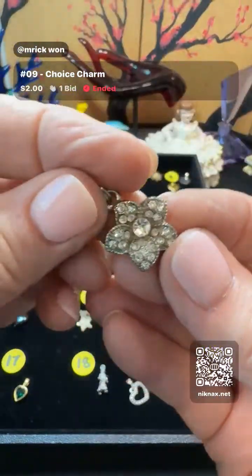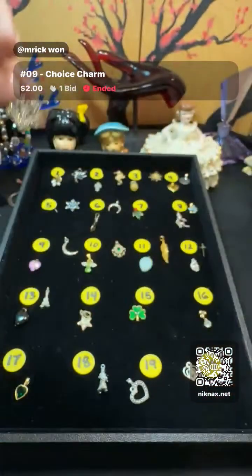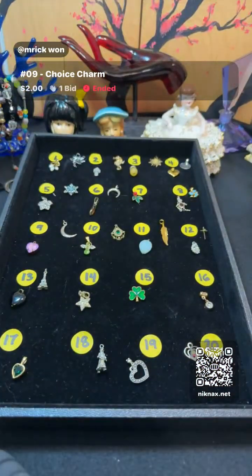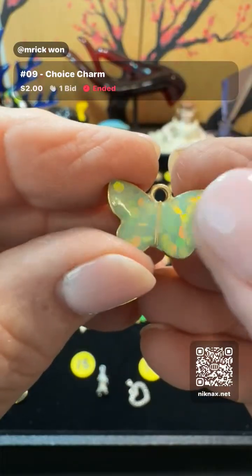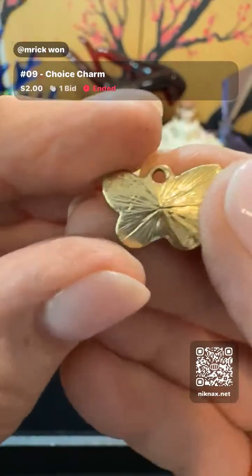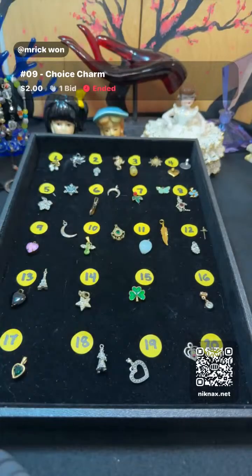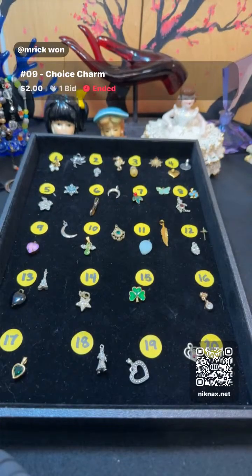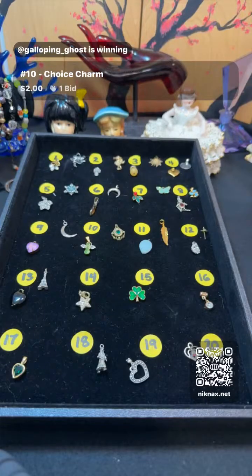All right, so I'm going to add this to number 5. It's a flower, unmarked. That's going to be number 5, and now I need a 7.5. How about this beautiful, it's probably plastic, but it's still a beautiful gold tone butterfly. It's going to be 7.5. I'm going to go ahead and run it. If we don't get anybody, it's okay. This means that there's nothing there that anybody wants to see, and I can run it again as I'm adding.